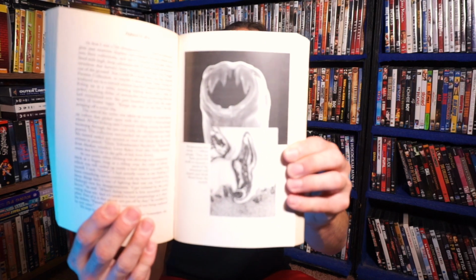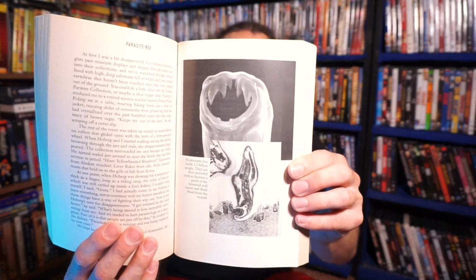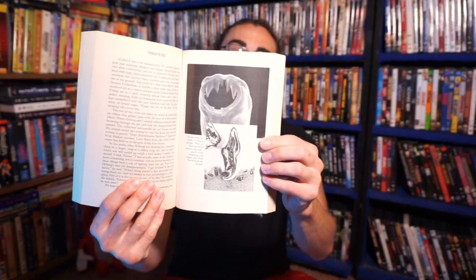Oh, we've got some gross images, man. Look at that hookworm image. Ugh, this is gonna gross some of you guys out. I'm sorry. This is for my science heads out there. This one looks like a nice short read. I'm a fan of books that are less than 300 pages. It just allows me to read more books. And it's in pretty good shape.